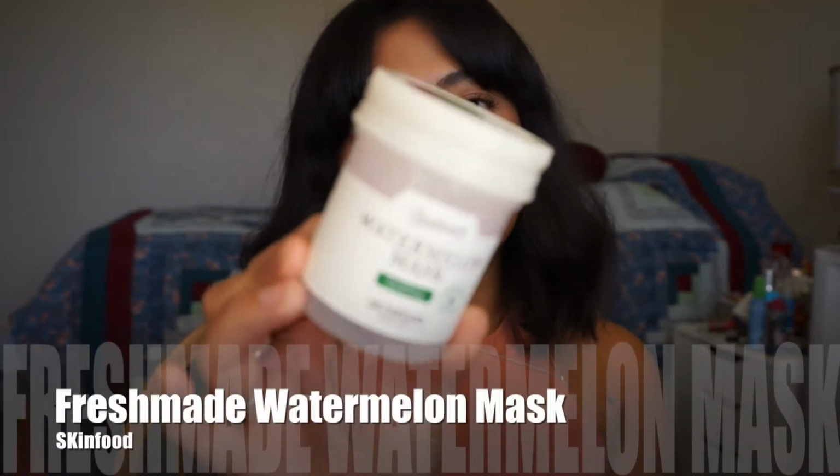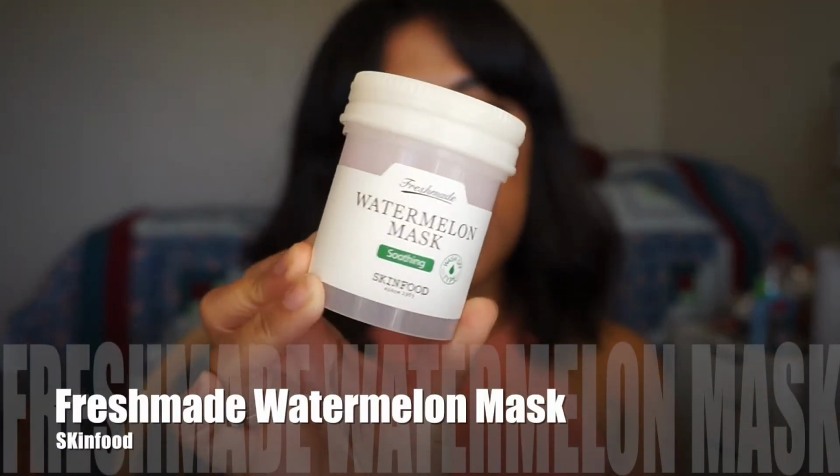This I got from Skin Food. This is the watermelon mask, and this is also for soothing. It smells like watermelon. I got this because there's a Korean mask that's a little bit more pricey that is also marketed the same, like an overnight sleep mask for soothing, and I think it runs like $40. If I remember what it is, I'll put a little picture right here and link it down below.